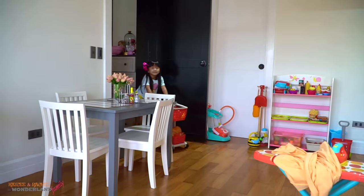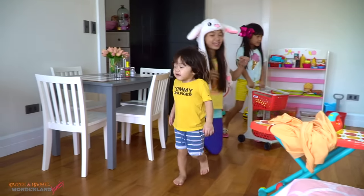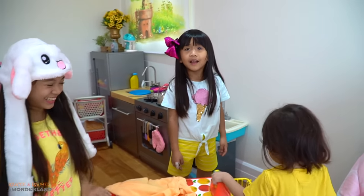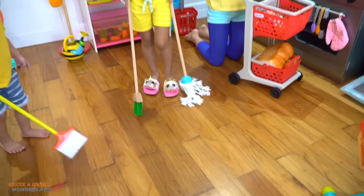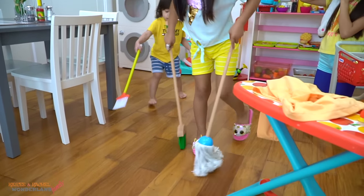Daddy. Now where will I put this? Where's Travis? Ta-da! Yes! Okay, let's see what he will play first. He's ironing. My ironing table. You wanna clean up, Rachel? Yeah, sure. It's in the restroom. That looks real. Look how she cleans the floor. Broom and the, what is that? The mop together.